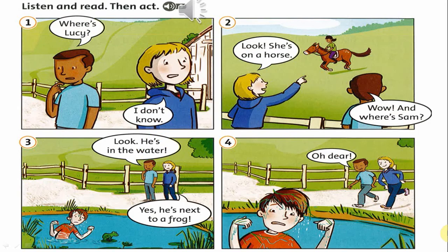Now let's move on. Listen and read, then act. Let's look at number one. What can you see in picture one? How many people are there in picture one? Two people. Who are they? A boy and a girl. Very good. And where are they? Are they inside the house or outside the house? Outside the house. Yeah, they are outside the house. House. Say it again, house.